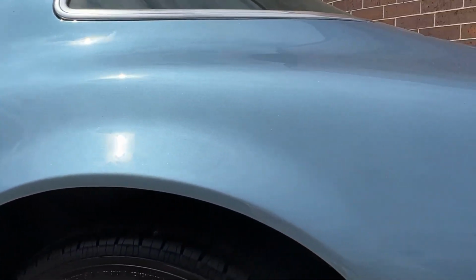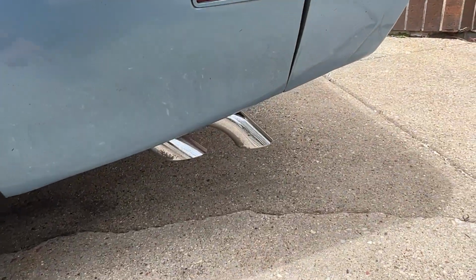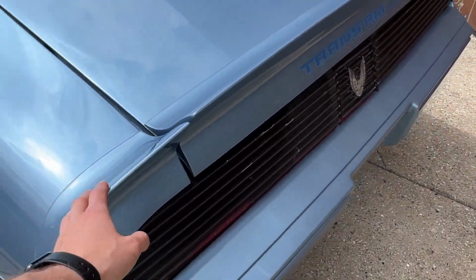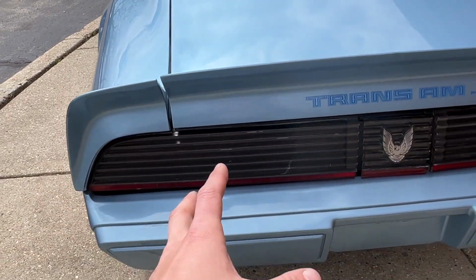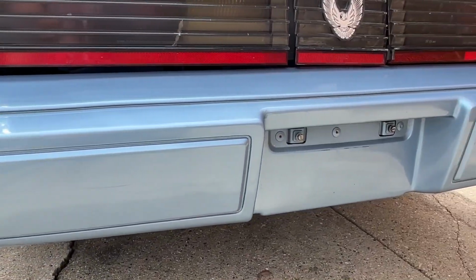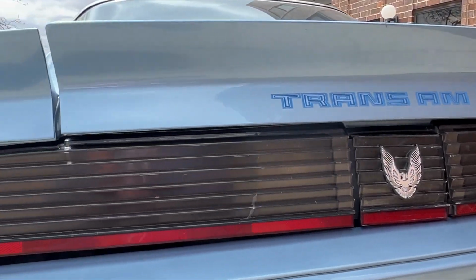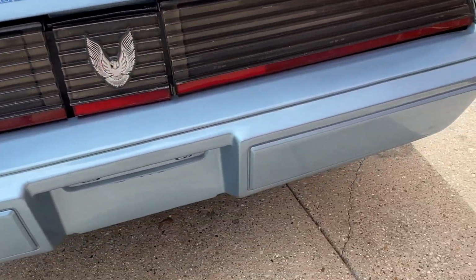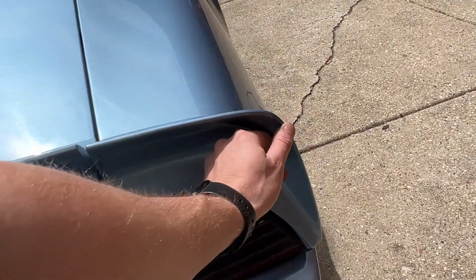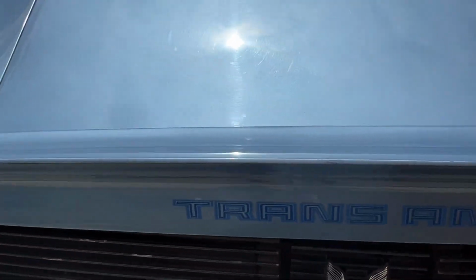Now the sun's coming out. Really get a good idea of the paint here. Of course, dual exhaust tips. It's stainless steel that goes into the back muffler. I think it's Flowmaster. Sounds really, really nice. You see a little crack right there and a touch up right there, but the rest of it looks nice. A little touch up right there.